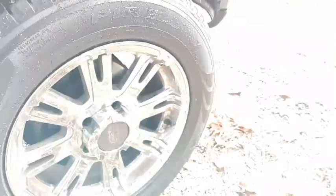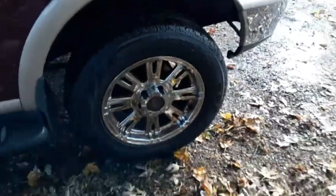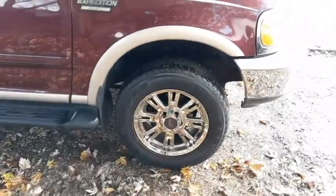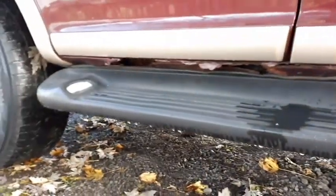Trying to find a good shot here so you can see the tread on the tires. But yeah, let me turn the brightness down again. Oh, well, that's too low. But there's no low spots on the tires where the belts are broken or anything like that. They're good tires is what I'm trying to say. And there's the rust on this side, but these are still good.